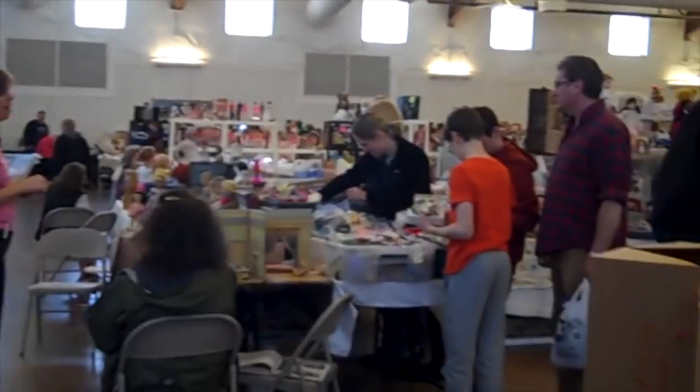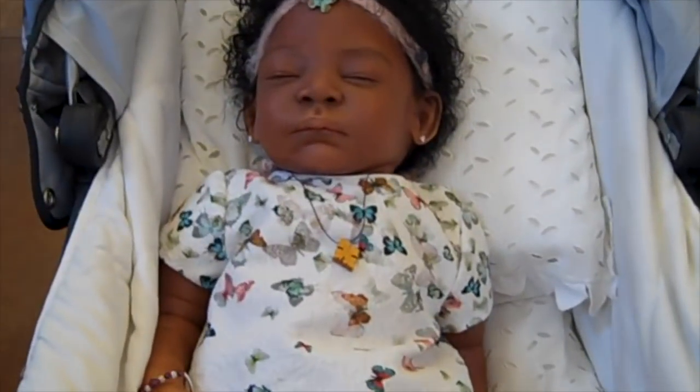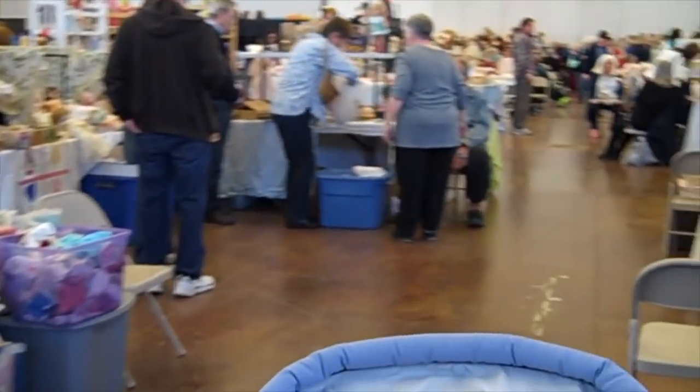Hello everybody, I'm at the Kane County Doll Show. Just going to give you a quick little view. I brought Zolani with me. She's being so good. I've walked around once. I've only purchased a couple little things, photo props and stuff. But I'm just going to give you a quick little overview of some of the booths.